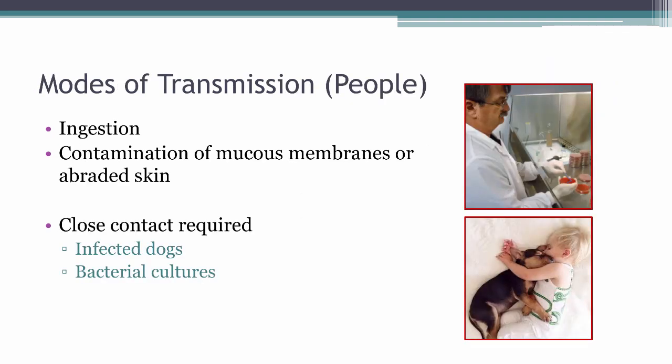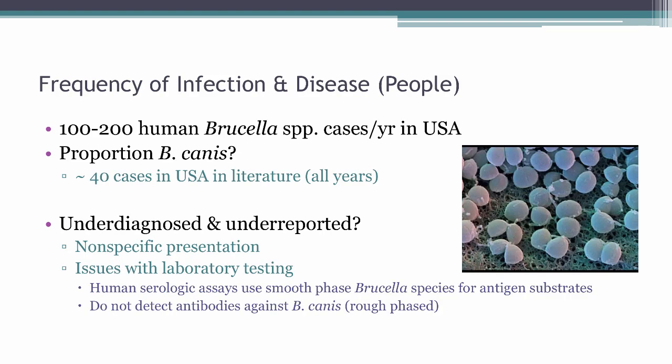So how do we get it? Accidental ingestion, again, contamination of mucous membranes or even abraded skin. And it does require close contact. This is not something that we're going to get walking through an area where dogs used to be. All right? Close contact either with the dogs or with the cultures. So laboratory workers are one of the more commonly affected groups.